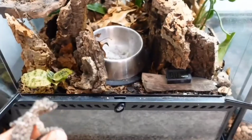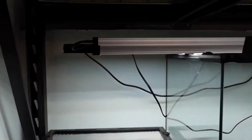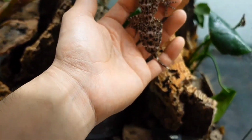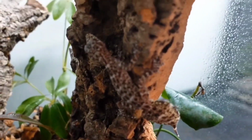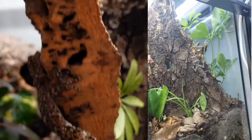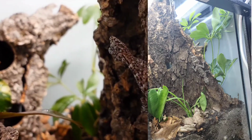I think I'm gonna try to find something to put below it so this can be a little bit higher, because as you can see, the lights are obviously not on top, and I want the lights a little bit closer, especially that UVB light. Speaking of UVB, as you guys know, this is a nocturnal species. But about a month ago, I found this guy outside, right under the UVB, when this was actually on top. So the UVB was right on top of the setup.